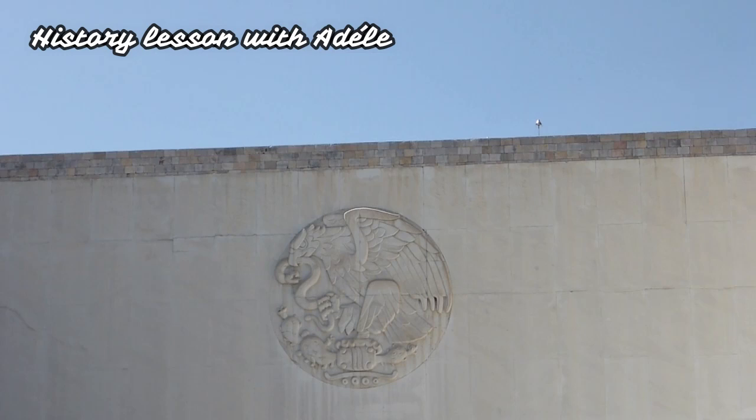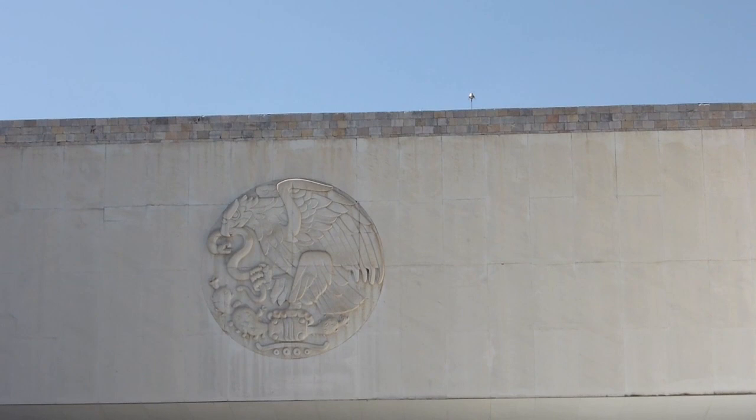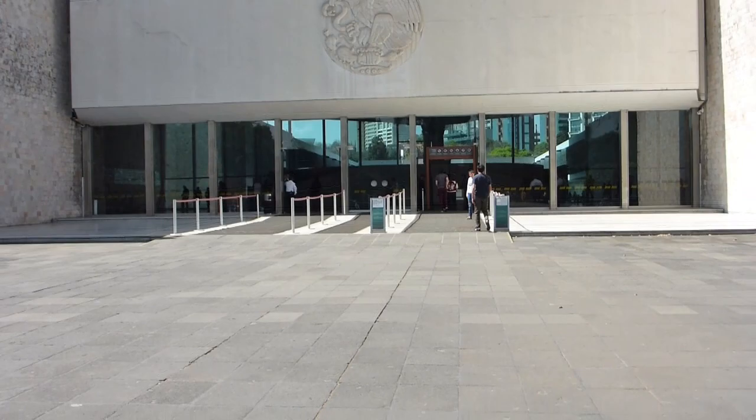It is an eagle on a cactus that's growing from some rocks in a lake, and that is the myth about how the Aztec capital Tenochtitlan was founded. Let's go inside.